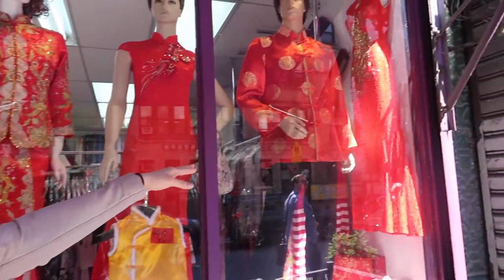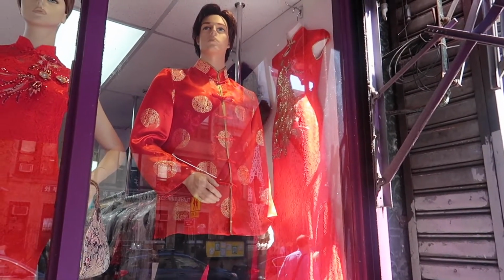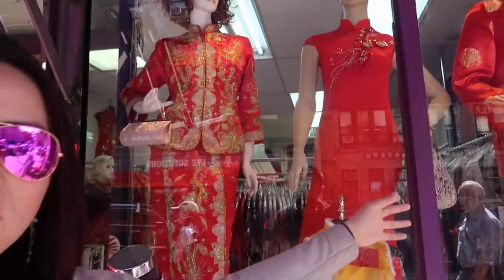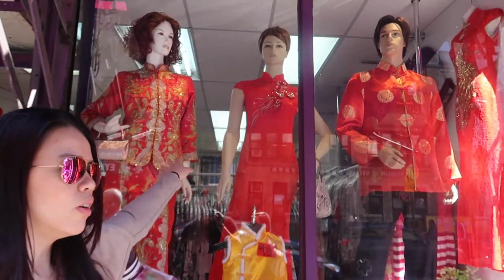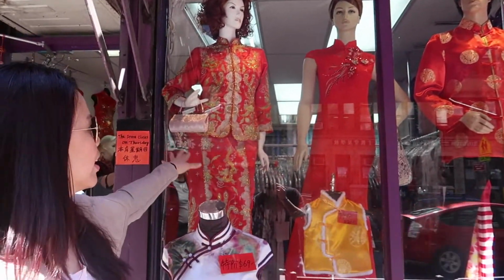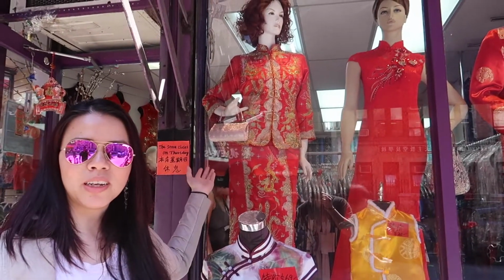And this is a traditional groom suit, I guess you can call it. But I haven't seen guys wear it as much anymore. It's typically the girl, but from time to time you still see men wearing that kind of thing. But this is kind of like the center of attention. It's kind of like when you're wearing the white gown.